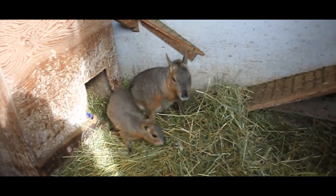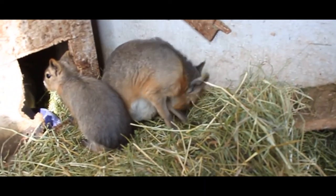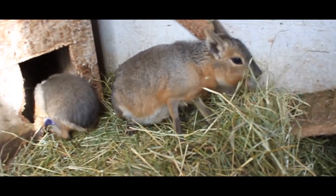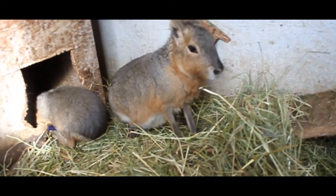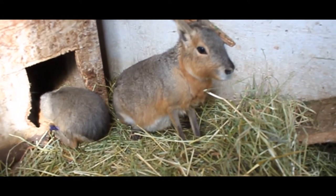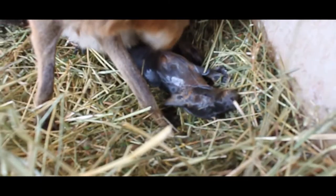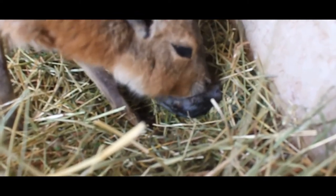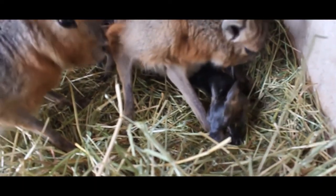Social structure. Patagonian maras are diurnal animals built for running. They travel in mated pairs, with the male aggressively protecting his mate from rivals and predators. Reproduction and development. Monogamous for life, Patagonian maras have a unique breeding strategy. Estrus occurs 3 to 4 times each year, for a window of only 30 minutes. Gestation lasts around 100 days, with the female typically giving birth to 1 to 3 well-developed young.